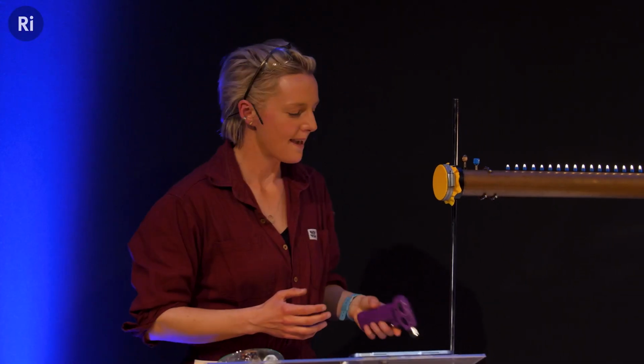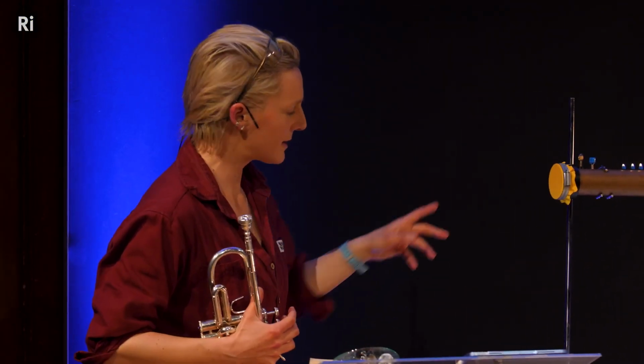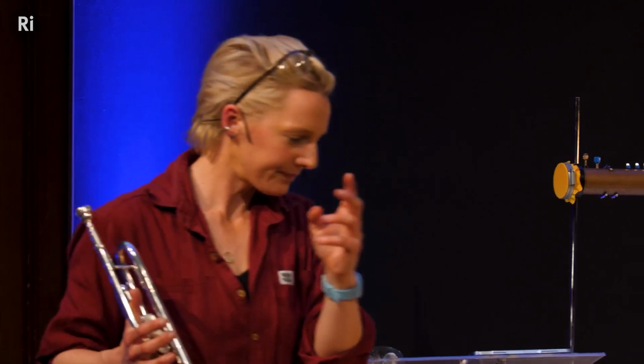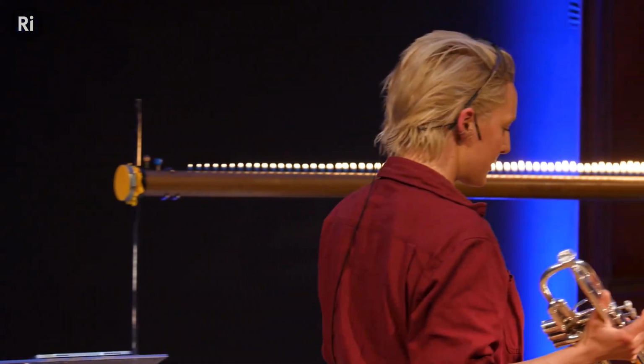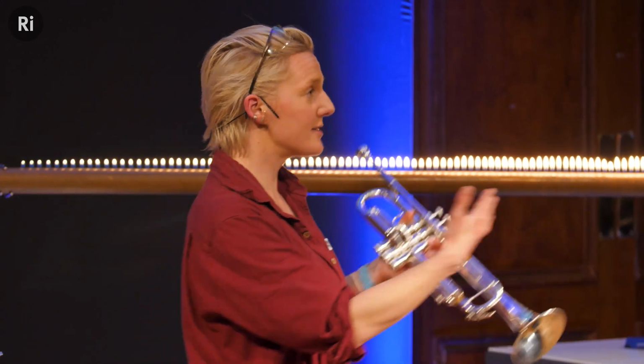So, what's all this got to do with material science? Well, let's keep this lit for a minute. We can understand how material science interfaces with society, with culture, through the history of the trumpet, because the trumpet has evolved as metallurgy has evolved throughout history as well.